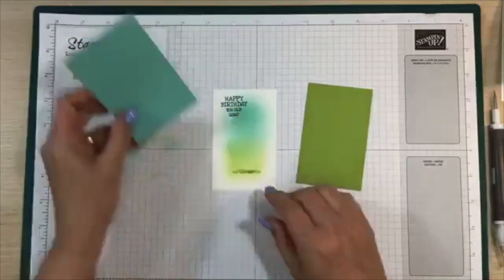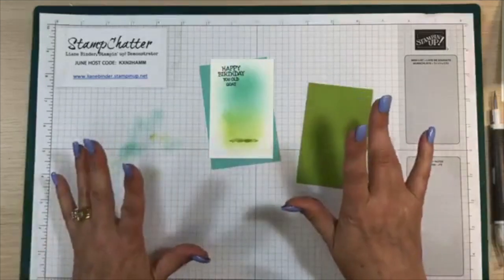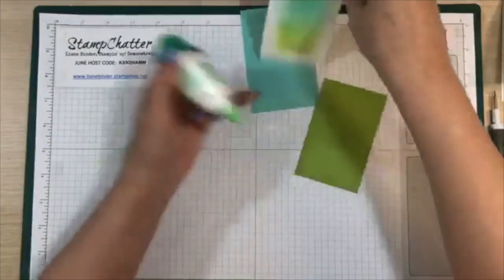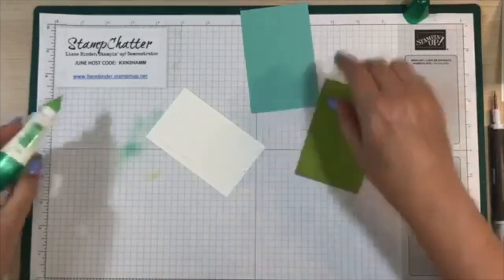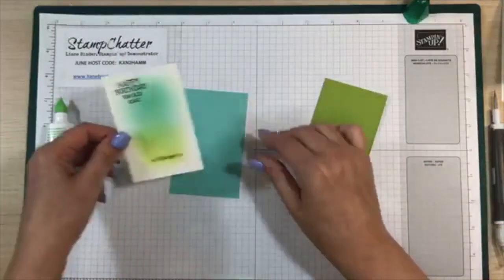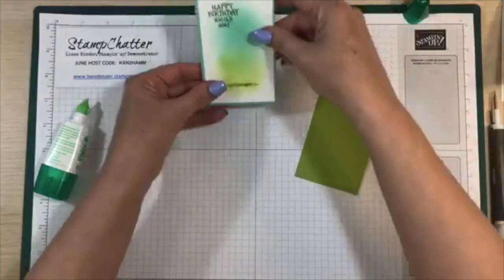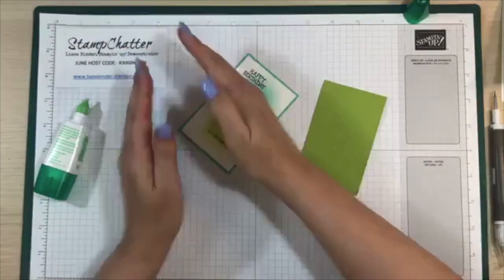I've got some Coastal Cabana here that I'm going to use as a layer for this card. I had glue somewhere. There we go. That one. Take this one. All right. Flip that over. Put some glue on there. Again, I'm using Tombow glue. Pick that up carefully. Move that over. And put that down. Don't you just love Coastal Cabana? I'll pick this up, move it over. I love this color. I love these two colors together. So pretty. All right, put it down.